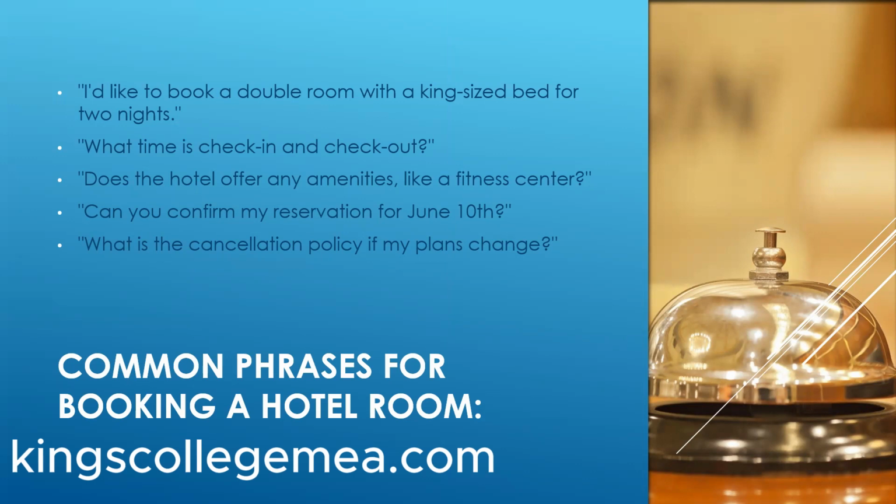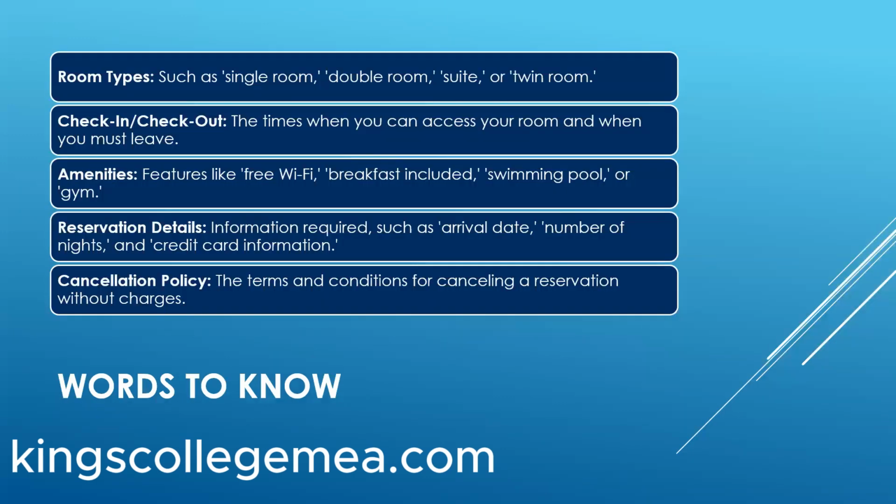I'd like to book a double room with a king-size bed for 2 nights. What time is check-in and check-out? Does the hotel offer any amenities, like a fitness center? Can you confirm my reservation for June 10th? What is the cancellation policy if my plans change? Right. Now there are some words to know when you are looking at this.